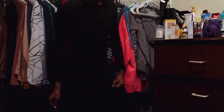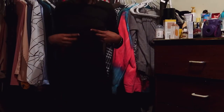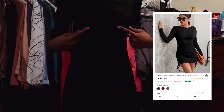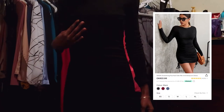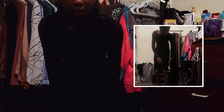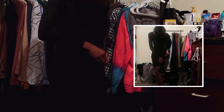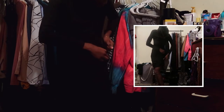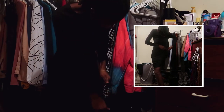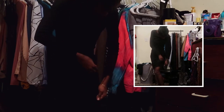Last dress. That is this dress. It's all black, ruched. It has this underbra, underwire detailing here under my boobs, duh. And then I'm gonna pull the ruching up. So what I've realized you have to do is pull it up and then pull it up again, if you get what I'm saying.